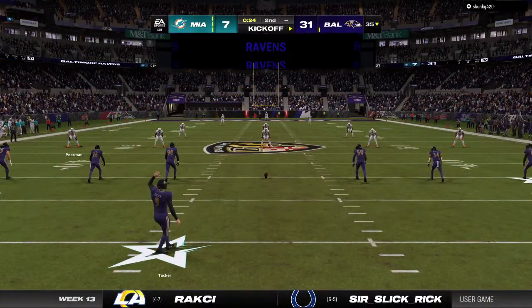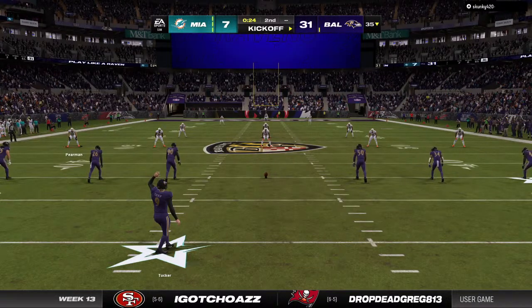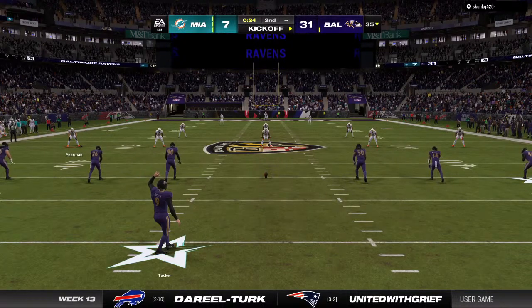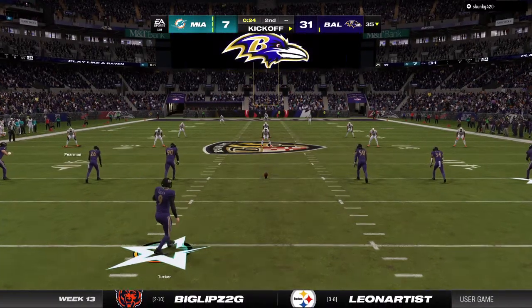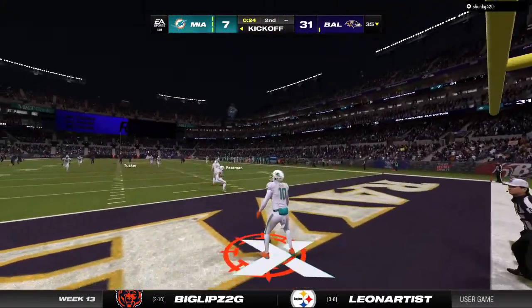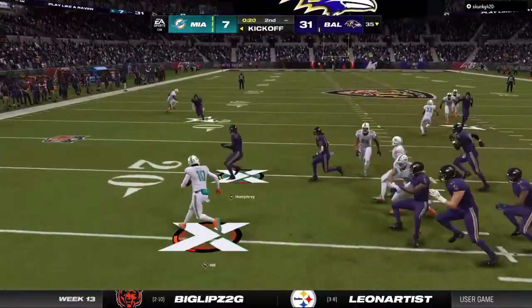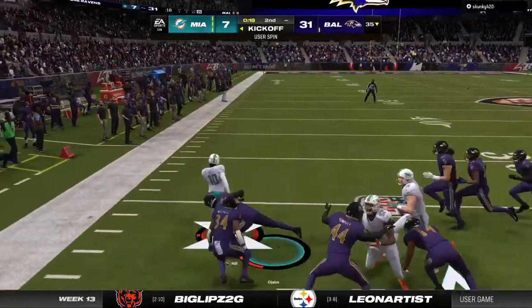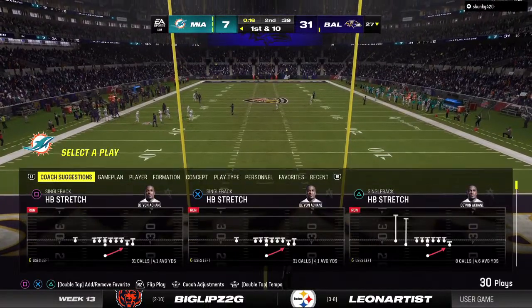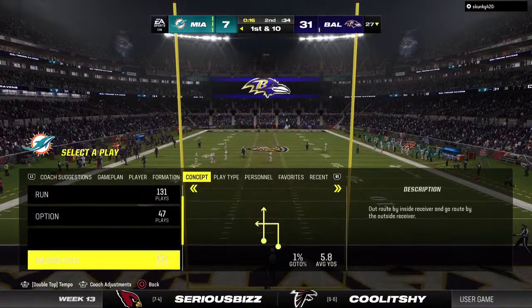Tucker to kick off for Baltimore. Tucker now to kick it away following the touchdown. Hill is going to take it out of the end zone. Hill shedding the tackle, and he'll be out of bounds across the 25. The Dolphins take over 1st and 10 at their own 27-yard line.